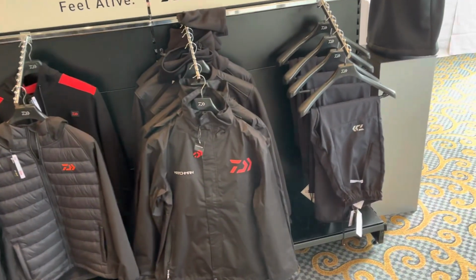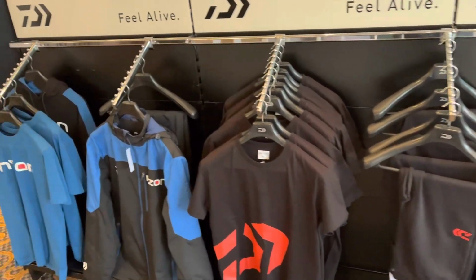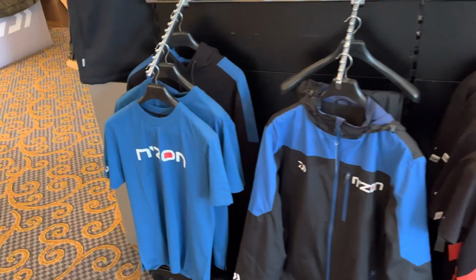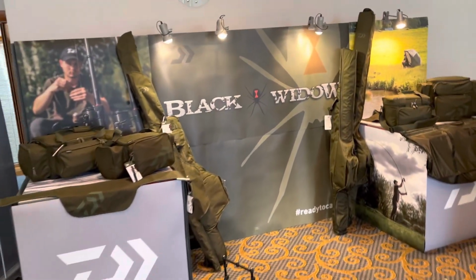And there you go, all the clothing. And you've seen all this on the bank with all the superstars who've got it at their disposal now. You see it all. And you've got the Black Widow range now, which is the specie side.